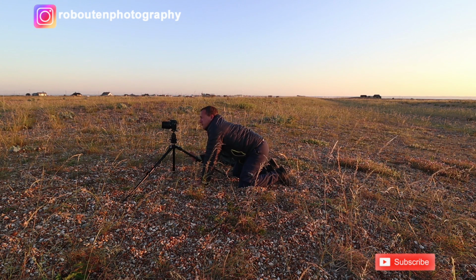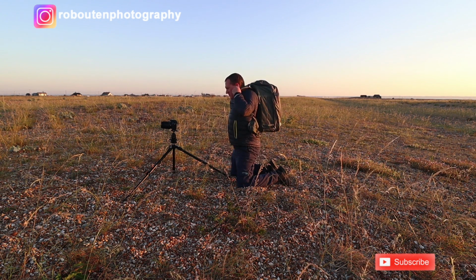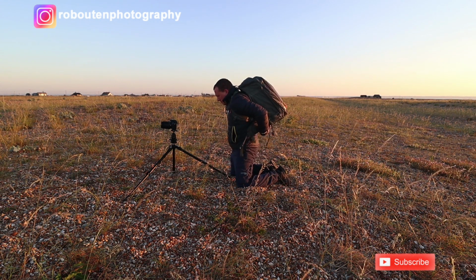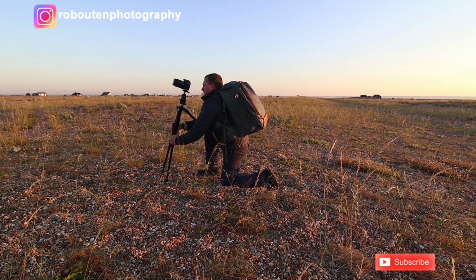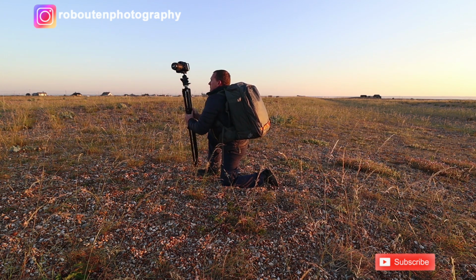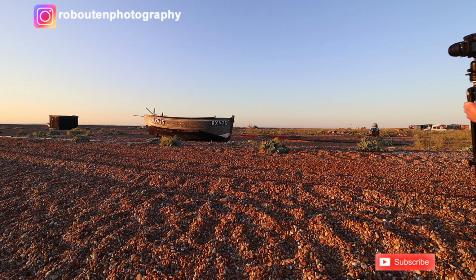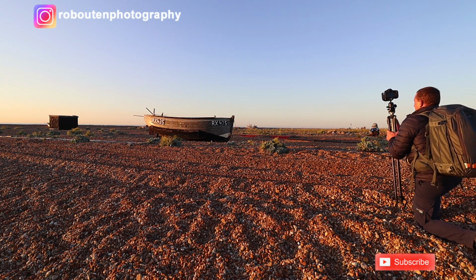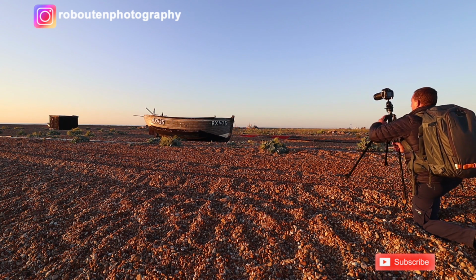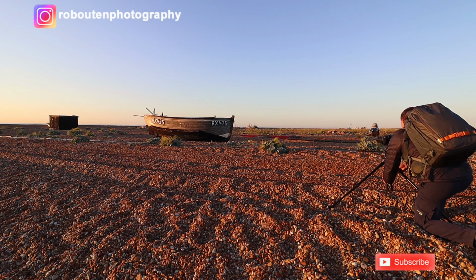So after taking several images with different shutter speeds, I really have enjoyed working this composition. However, even though I've really enjoyed it, I don't want to waste the light that I've got this morning. So I'm going to go and try and find another composition of some of the wrecks over that way, as now we've got this fantastic lively golden light that you get at sunrise.